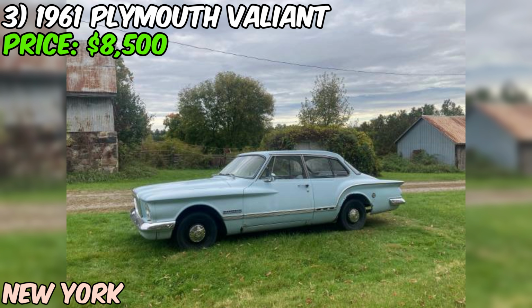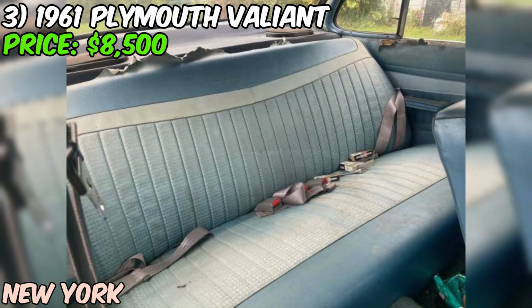Of course, as with any classic car purchase, it's always a good idea to see it in person and have a mechanic check it out before you make a final decision. But if you're looking for a unique piece of Mopar history, this Valiant is definitely worth a closer look.